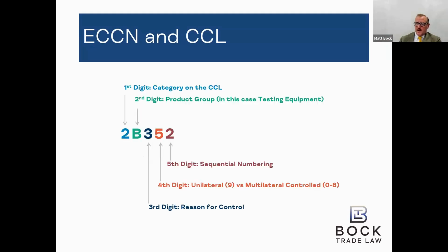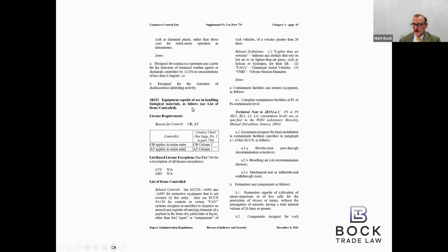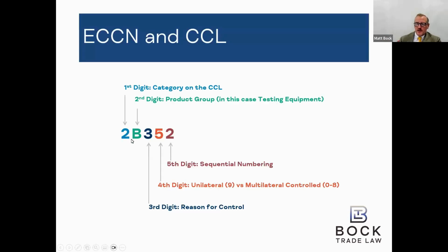First, I'll show you what the code looks like. This is an example of equipment that's relevant to the biospace. This is equipment capable of use in handling biological materials. So if you're producing or using 2B352 equipment, that equipment would fall within this specific ECCN, and the controls that apply to that equipment are based on this classification. Again, this is a highly technical analysis, which I'm having to break down offline, but the way in which you would figure out the code is to go to the CCL.